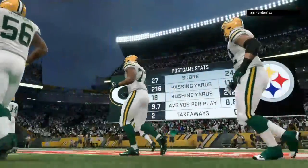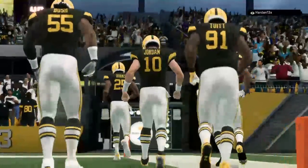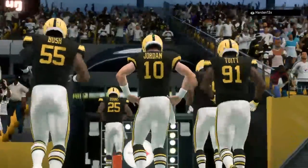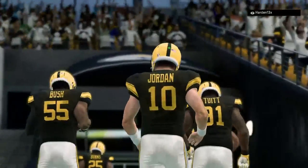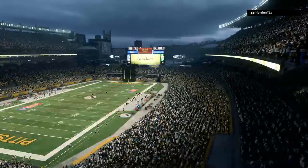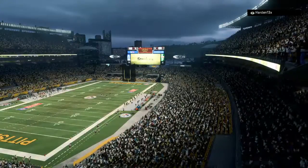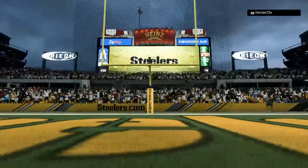So for Green Bay, it wasn't always pretty, but they do eke out the Week 1 victory here by a field goal. And they'll get another road test next week as they head to Atlanta to take on the Falcons. Meanwhile, for Pittsburgh, they go down to defeat here in the opener. And they'll get a chance to redeem themselves at home next week.